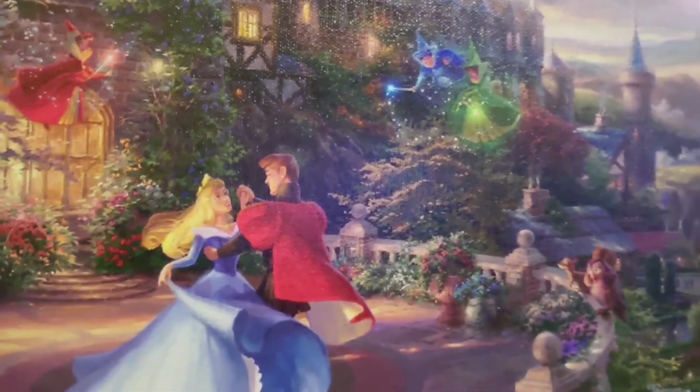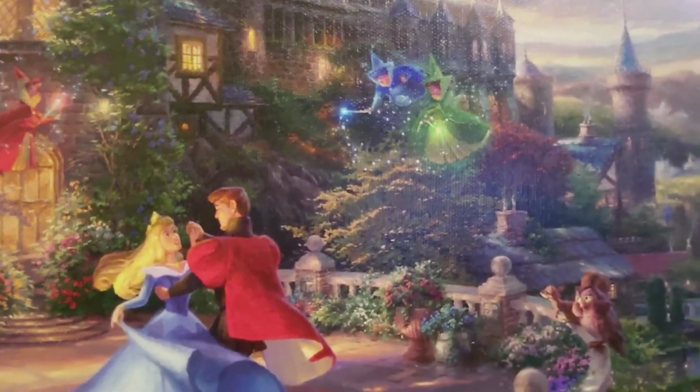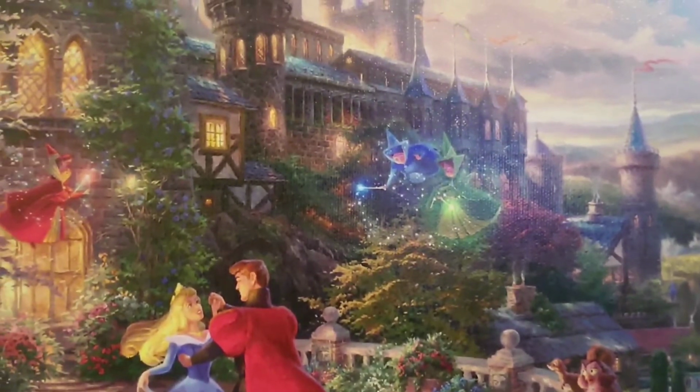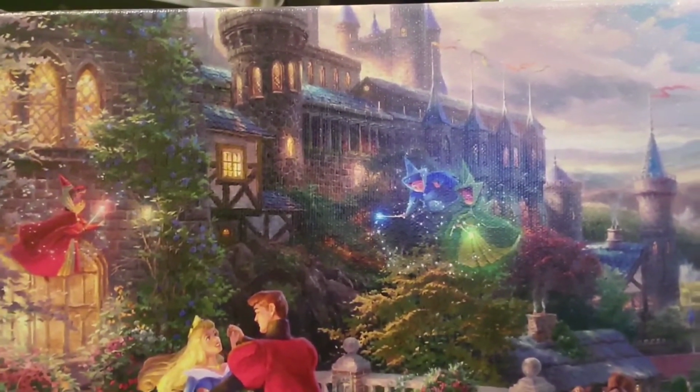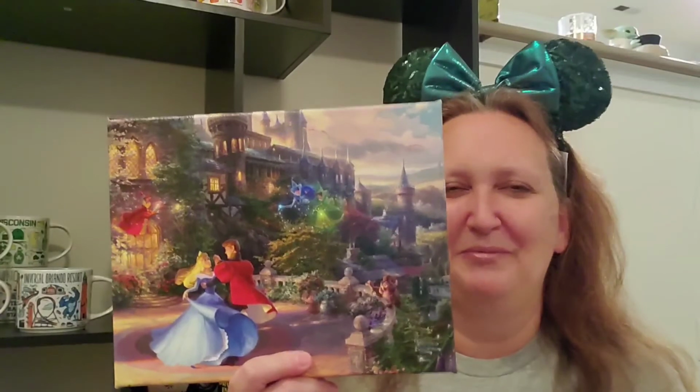I'll take it out of the bag now. Sometimes they have hidden things on the side, but here's a better look at it. But here is the reason I went with Sleeping Beauty. Sleeping Beauty was the very first movie I saw in theaters. My mom and my cousin took me, but my dad didn't go. So it kind of had a little bit of a sentimental meaning for me. She's not one of my favorite princesses right now. That's Merida and Rapunzel, but I still love Aurora. And it brought back some interesting memories for me.